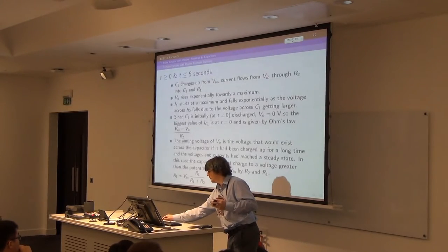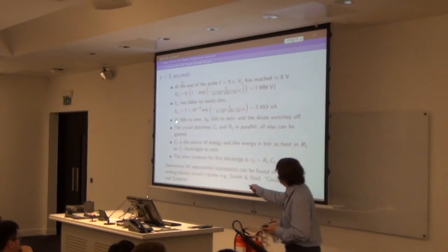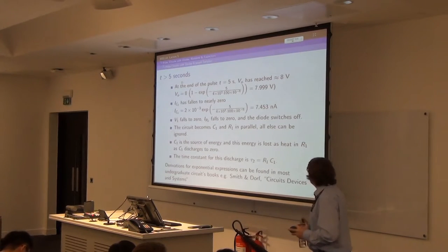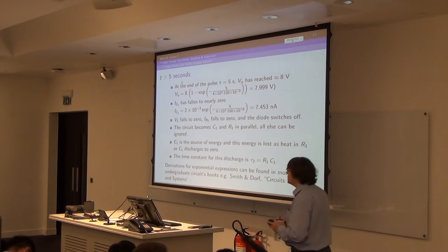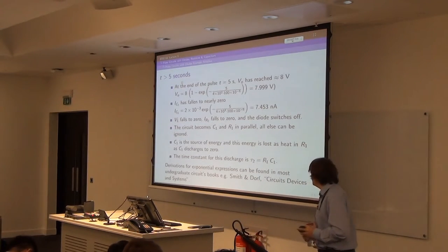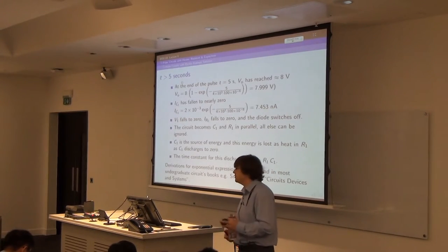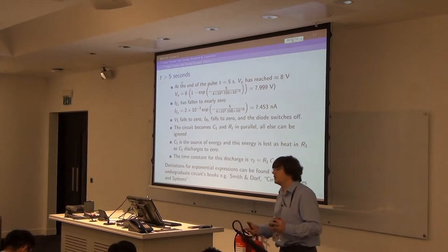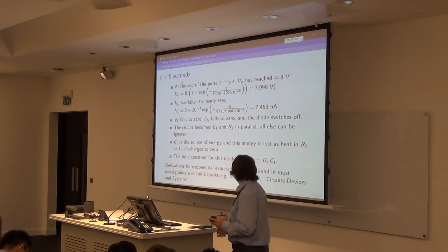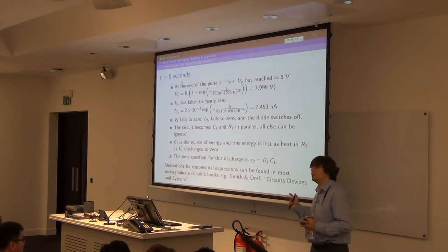Another one, right. Slide 13, that should be an I. VI. IR2 falls to zero, the diode switches off, and the circuit just becomes C1 and R1 in parallel, which is a reasonably trivial case. C1 is the source of energy, and the energy is lost as heat in the resistor until C1 discharges to zero, and then the circuit is in a state of quiescence, or is at rest. Now nothing is happening. And the time constant for the discharge is R1 times C1. Hopefully you can see that one quite easily.